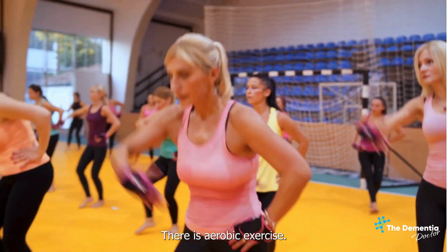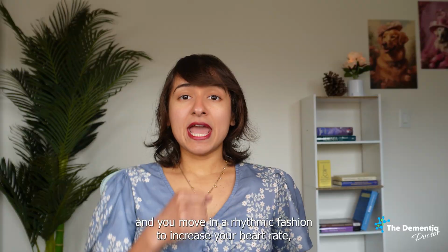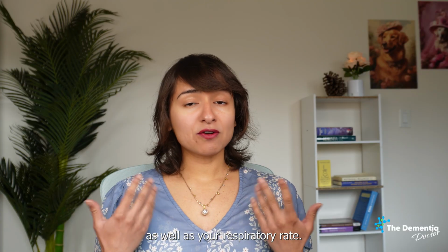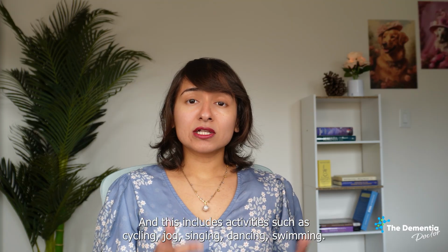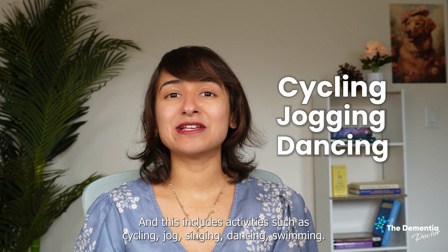There is aerobic exercise. This is where you move the big muscles of your body and you move in a rhythmic fashion to increase your heart rate as well as your respiratory rate. And this includes activities such as cycling, jogging, dancing, swimming.